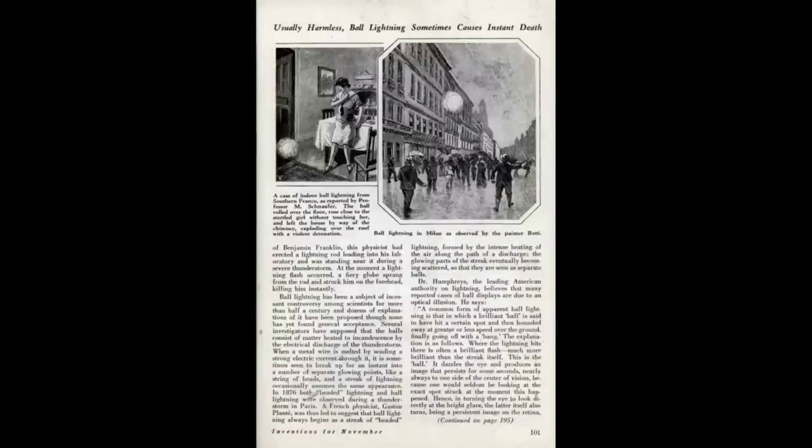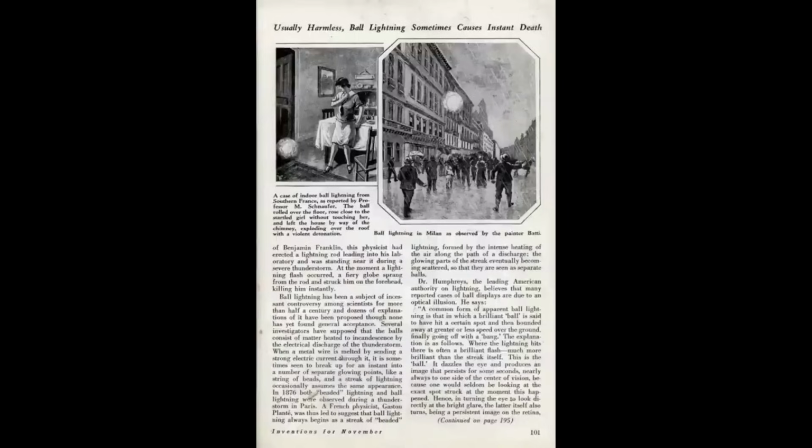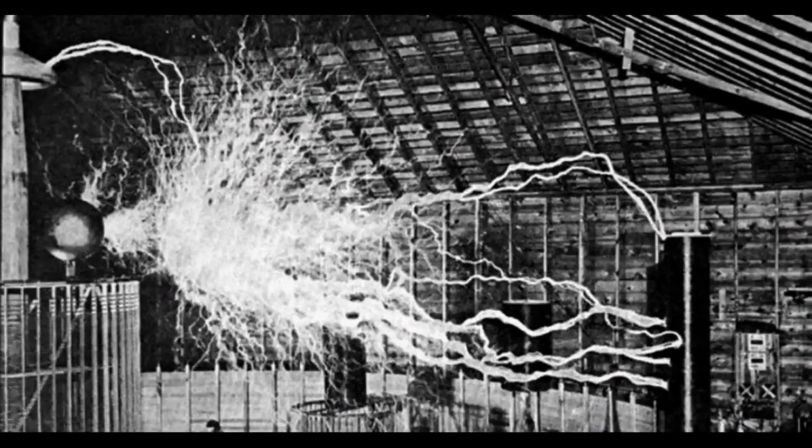Right, so following from the previous article, it does say, inspired by the experiments, and then it continues, of Benjamin Franklin, the physicist had erected a lightning rod leading into his laboratory and was standing near it during a severe thunderstorm. At the moment a lightning flash occurred, a fiery globe sprang from the rod and struck him on the forehead, killing him instantly. Ball lightning has been a subject of incessant controversy among scientists for more than half a century, and dozens of explanations of it have been proposed, though none has yet found general acceptance.